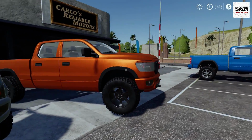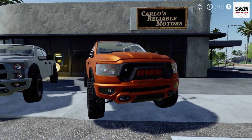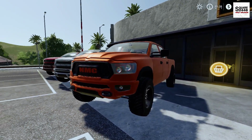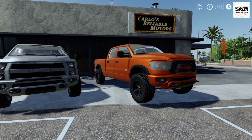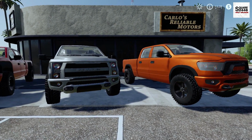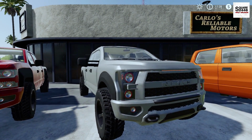And we do have another NMC. Oh wow, this thing looks pretty neat. Although I really do like this truck, it does look great, but it's a little bit too kind of out there with the color. So what I'm thinking, we will kind of get this color in this truck.